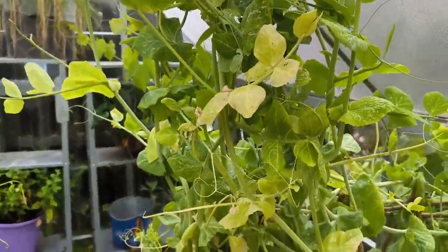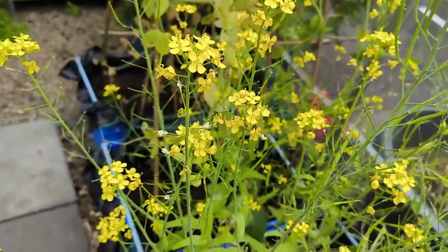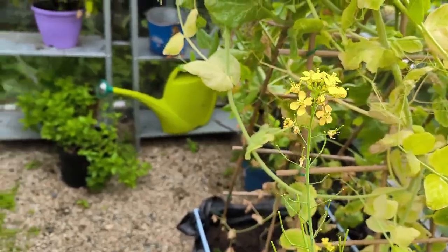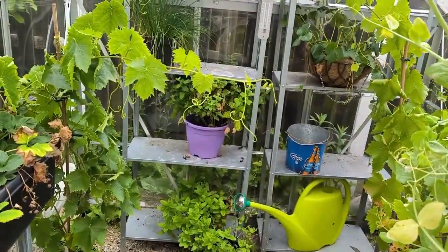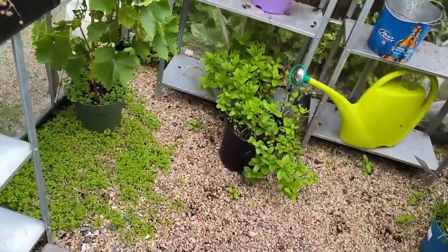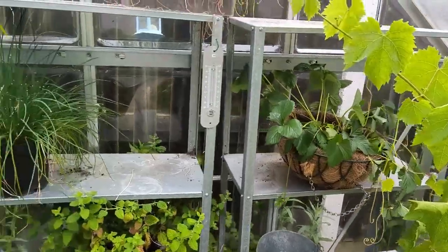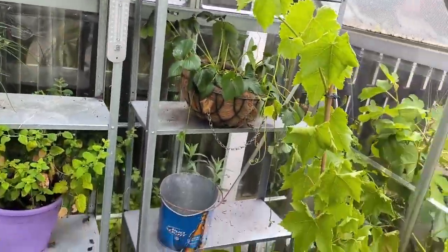The peas are coming to an end. I have harvested peas today. The pak choy I've allowed to bolt because that has been a distractor with the slugs and snails. They've left the peas alone, they've left the grapes alone at the back. Those strawberries are coming to the end. That's the 3rd year, so that will be cleared out. We've got mint and lemon balm, more grapes here, and we have chives on the 2 shelves. So that's in the greenhouse.